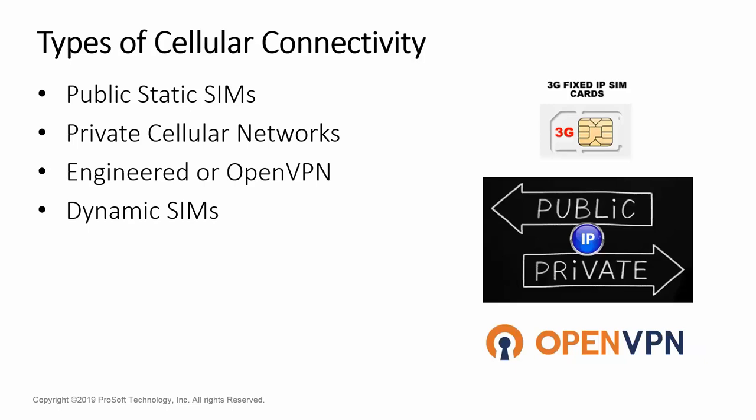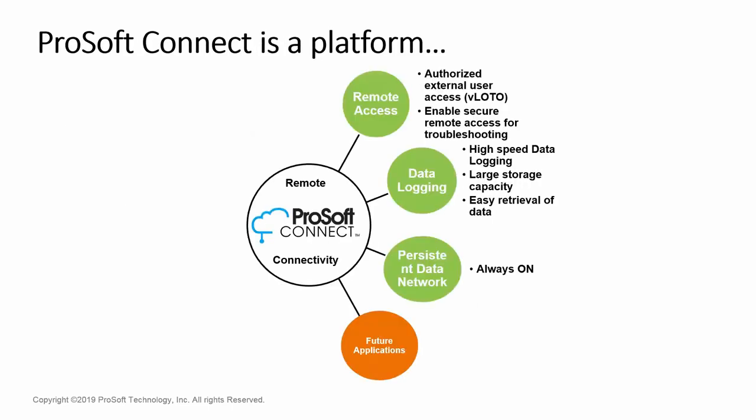So if you look at those challenges with cellular communications when you're trying to create that remote network, what ProSoft did was to look at those challenges and say, how can we come up with something that is very simple, very secure, and managed by ProSoft, so the customers can really focus on what they do, which is fundamentally ensuring that their process or their network is operational, and hence the solution, ProSoft Connect.